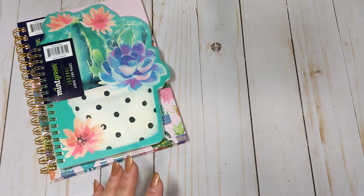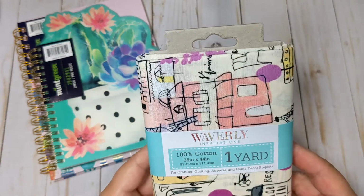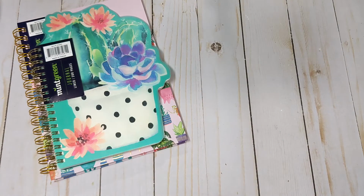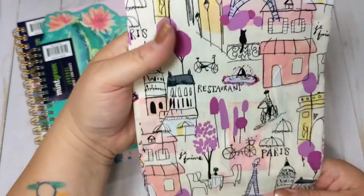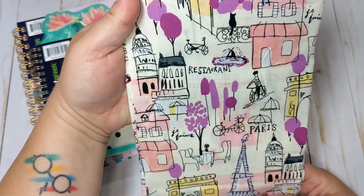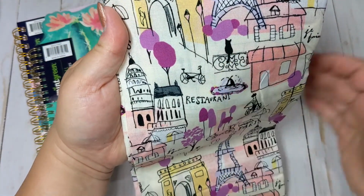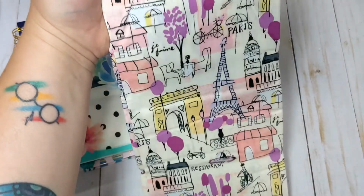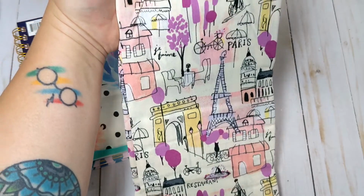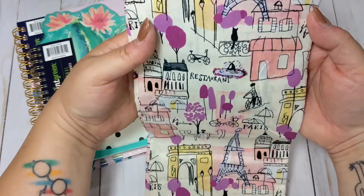Okay, in the crafty section, I found this really pretty Waverly 1 yard of fabric. Now, this is actually a travel, a French Paris-themed kind of fabric. And I thought this would be really cute to have on hand to either make an album and put fabric over it or make a little bag or something. But it is so pretty. It even has a little cat there, and it has the Eiffel Tower, the Arc de Triomphe. It's so pretty. And lots of other historical buildings that I can't think of the names of right now.